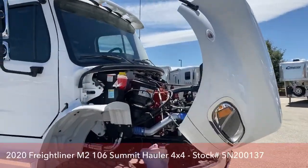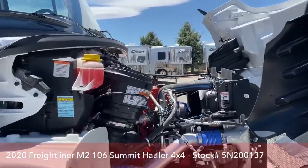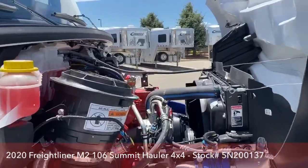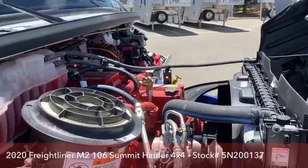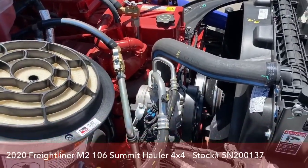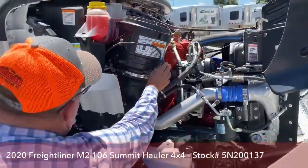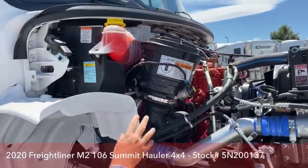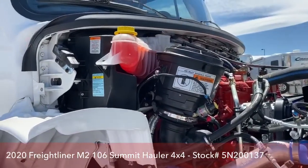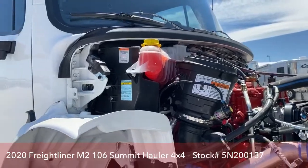That is the Cummins 8.9 liter engine. It is coupled with an Allison transmission. This offers 350 horsepower. Now right here you'll see this little pump connected to the air filter. When the air filter fills up and we need to replace that, you put that in, pump that, and that fires that back up.